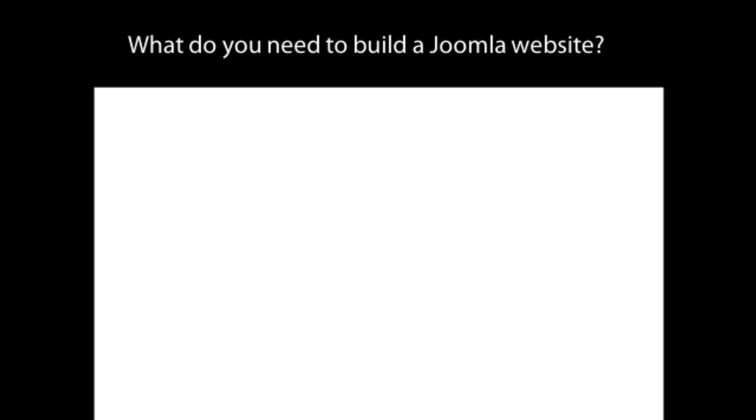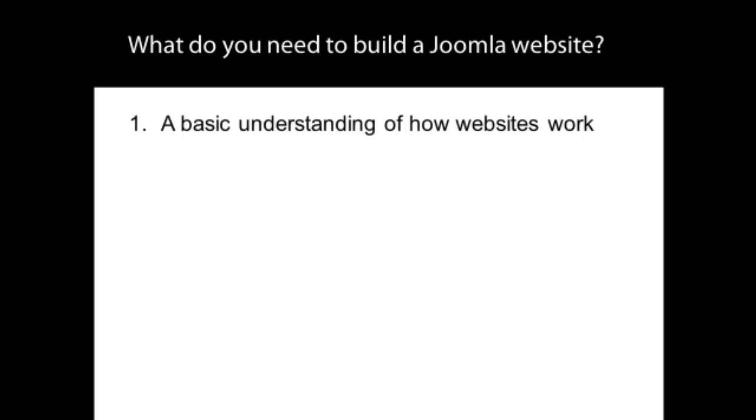You need four things to build a Joomla website. 1. A basic understanding of how websites work. For example, you should know that websites are comprised of web pages. Web pages tend to include a navigation menu with items linked to other web pages, and web pages can include various elements such as text, images, hyperlinked text, audio and video.